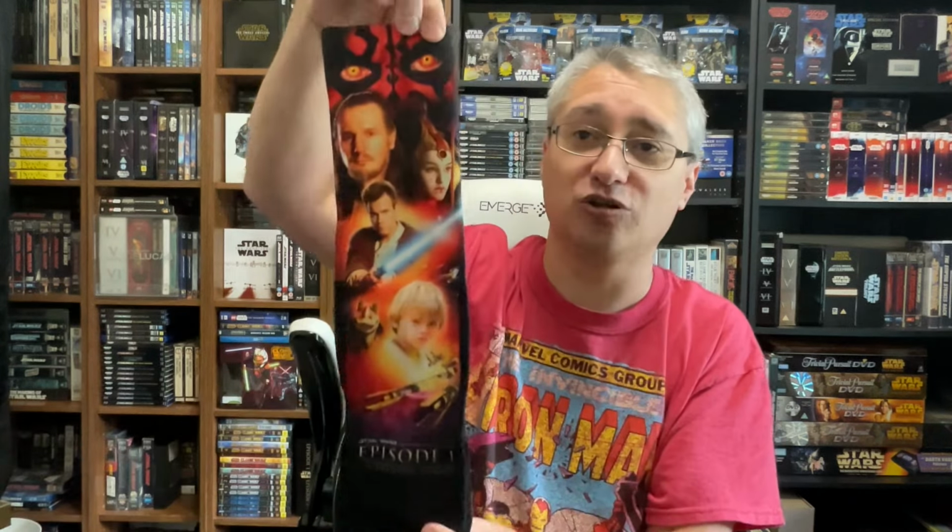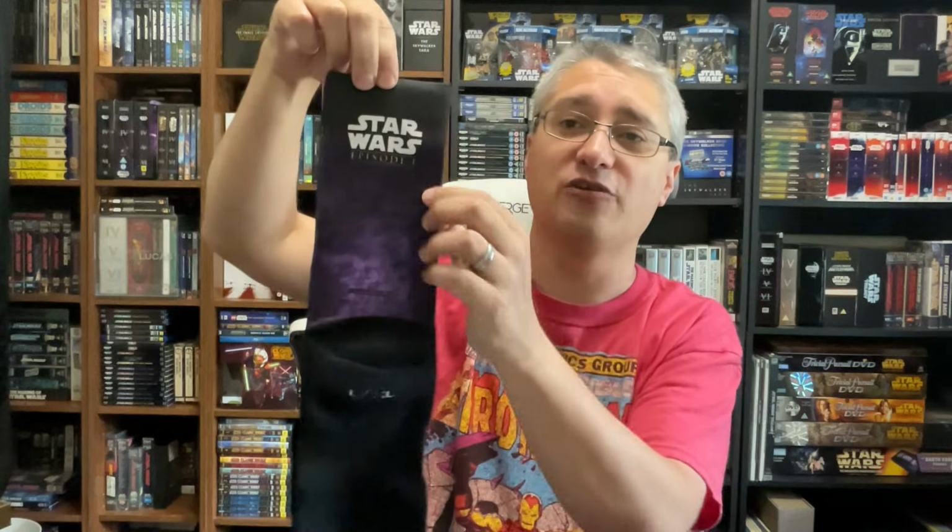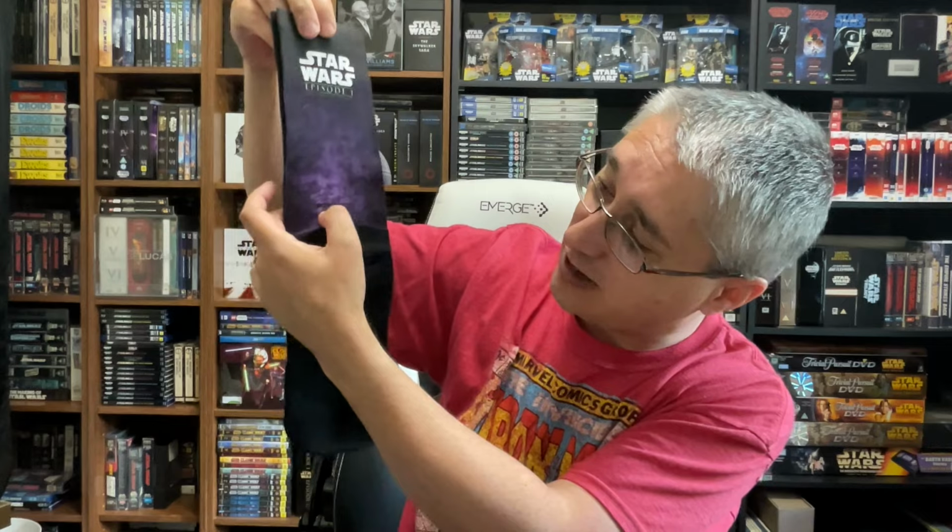The socks themselves look like so. Kind of moving around the stuff in that image, but you've got Maul, you've got Qui-Gon, you've got Padme, you've got Obi-Wan, you've got Anakin, Jar Jar, the pod racer, the title of the film, and then on the other side you have just Star Wars Episode 1, the kind of that purplish background, a Lucasfilm copyright. The size down here, it just kind of fades to black. And it is the same on both socks.